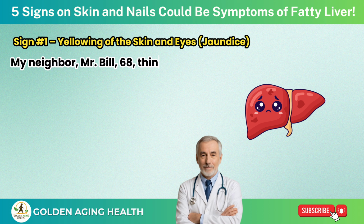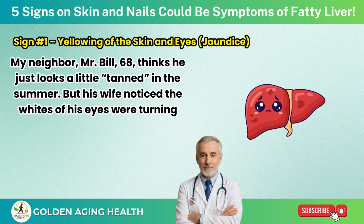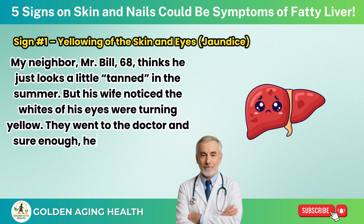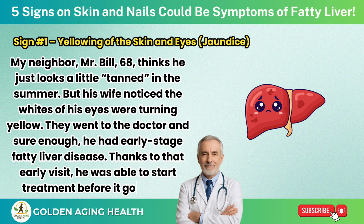My neighbor, Mr. Bill, 68, thought he just looked a little tanned in the summer, but his wife noticed the whites of his eyes were turning yellow. They went to the doctor, and sure enough, he had early-stage fatty liver disease. Thanks to that early visit, he was able to start treatment before it got worse.